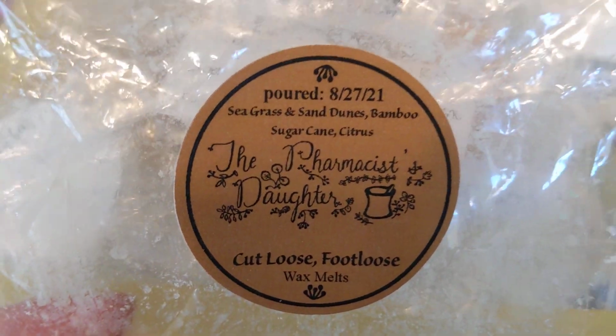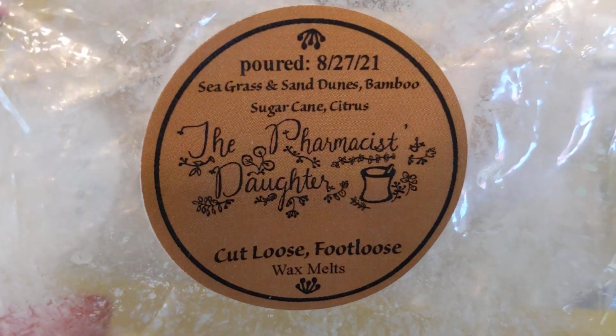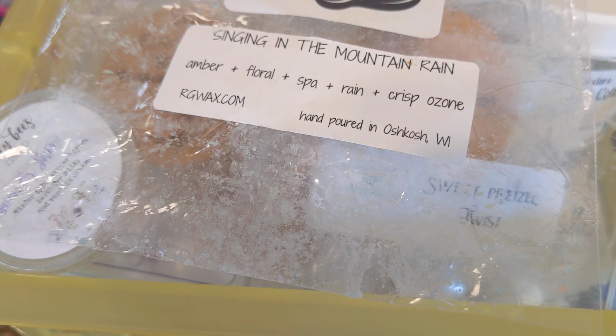And then the last thing we have is this souffle cup from the Pharmacist's Daughter. This is Cut Loose, Footloose. It is seagrass and sand dunes, bamboo, sugar cane, and citrus, and I loved this. This is a sweet green fresh scent, and it's so good. The throw was good. It was like a medium throw, and the next time that I find myself ordering from them, I would definitely pick this up because, like I said, I really loved it. I love green fresh scents, especially with a little sweetness to them. So yes, loved it, would repurchase it.